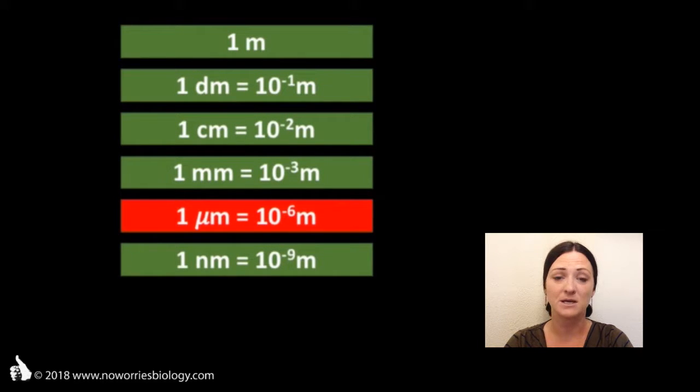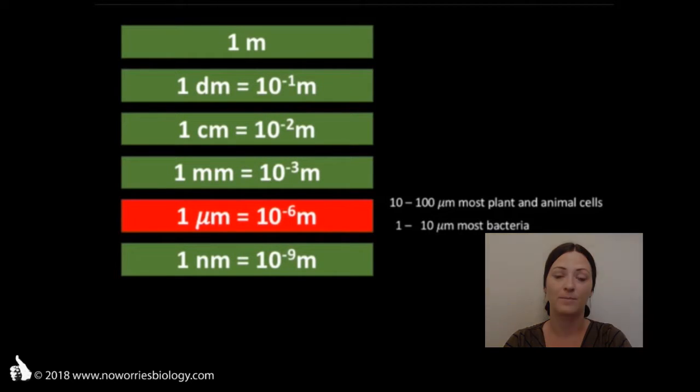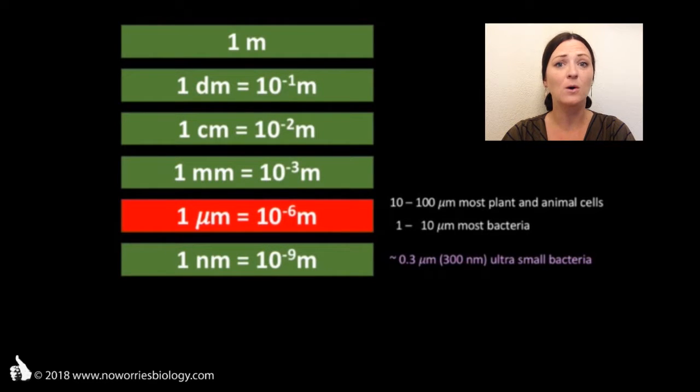Most plant and animal cells range somewhere between 10 and 100 micrometers in length, while most bacteria are about 1 to 10 micrometers long. However, a few years ago, scientists discovered ultra-small bacteria. They are about 0.3 micrometers or 300 nanometers long, and there you have it. They are the smallest cells currently known to us.